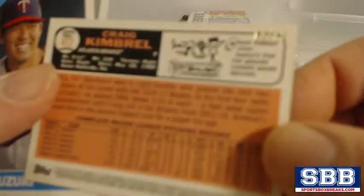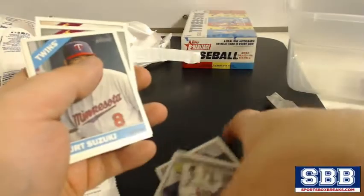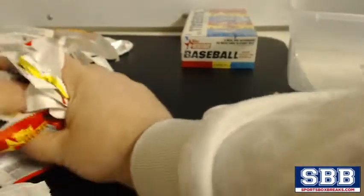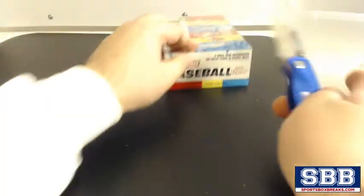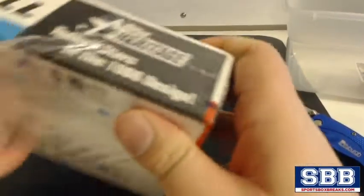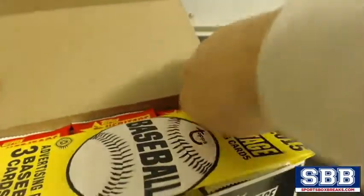Craig Kimbrel, numbered to 66, black. Black, 62 out of 66. Craig Kimbrel for the Braves. Nothing there. We're down to one box. And we might have been short a hit. Could have been an auto.